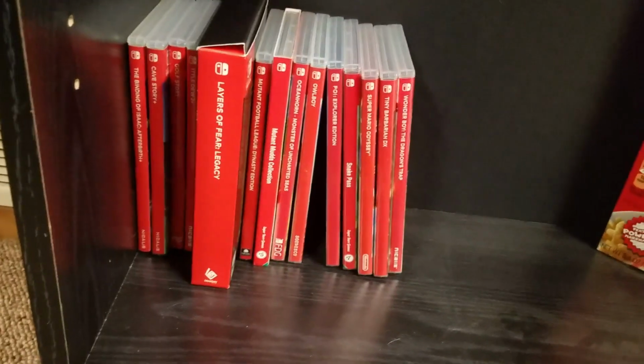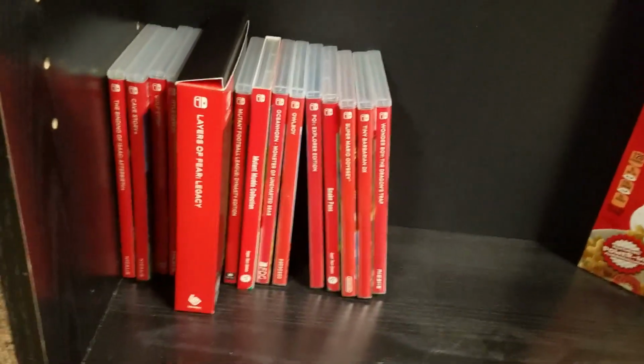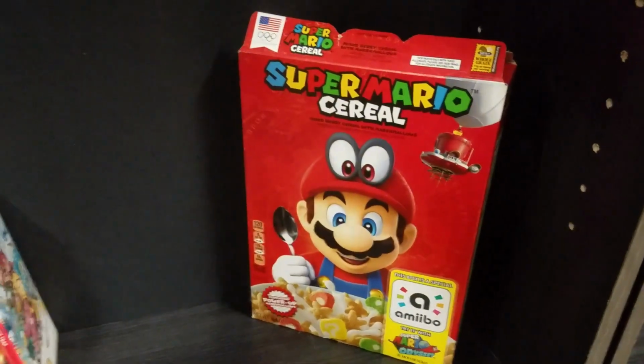Then all the way at the bottom, because it's the least important, the Nintendo Switch games, because hashtag PS4 is better than Nintendo Switch. Right, T-Belly? No, I do like the Switch. I just like PS4 better. And then my Super Mario cereal box.